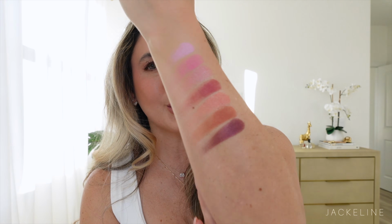Here you have my two favorite ones so far from this collection. Nude Lavalliere and Restless Rose. So gorgeous. Don't be tricky. Did you guess it right? Otherwise, here are all the swatches, again, of the 7 shades available now in US.